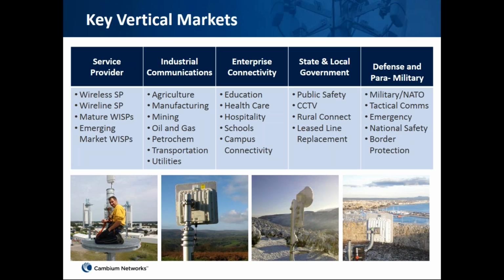Defense and paramilitary like border security, radar communications, connective radar communications to the central monitoring systems, nomadic applications like temporary connectivities, disaster recoveries, emergency services. These are some of the applications where PTP 450i can be used.